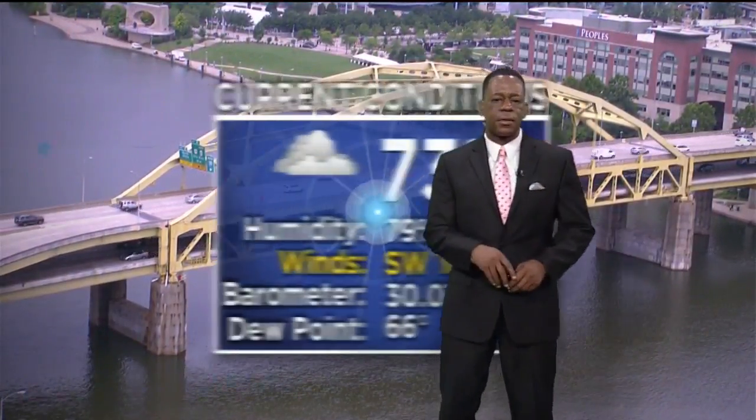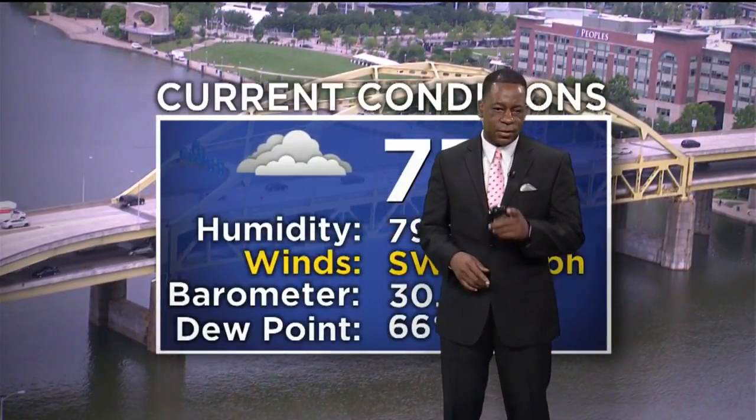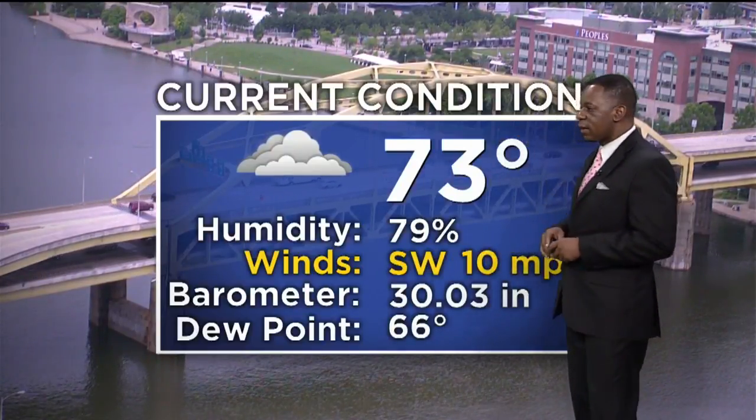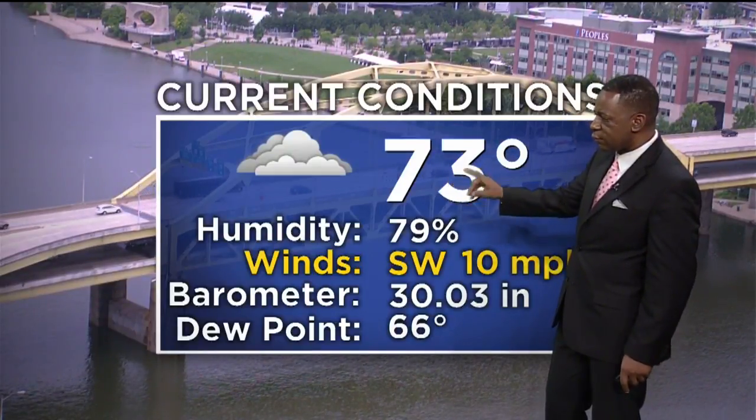Cloudy conditions as we're heading into the afternoon, and a couple of spotty showers out there as well. But things will really start to pick up as we're heading into the evening and overnight hours, especially along and just south of I-70. That's an area that has seen plenty of rain already over the last couple of days, and they'll likely see more over the next 48 hours.